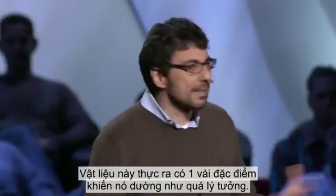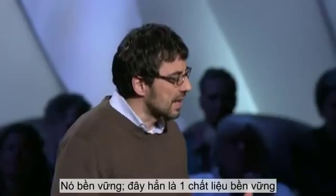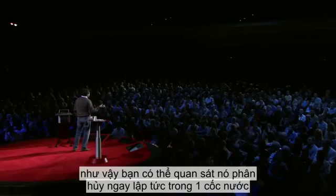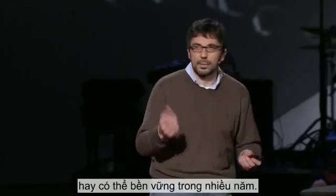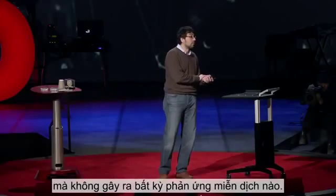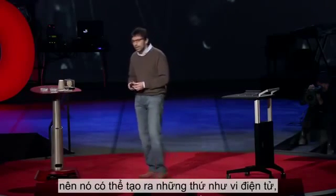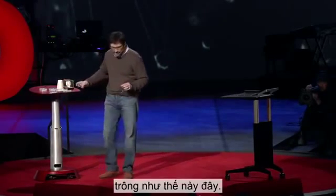This material actually has some traits that make it seem almost too good to be true. It's a sustainable material that is processed all in water and at room temperature. And it's biodegradable with a clock, so you can watch it dissolve instantaneously in a glass of water or have it stable for years. It's edible. It's implantable in the human body without causing any immune response. It actually gets reintegrated in the body. And it's technological, so it can do things that microelectronics and maybe photonics do. And the material looks something like this.